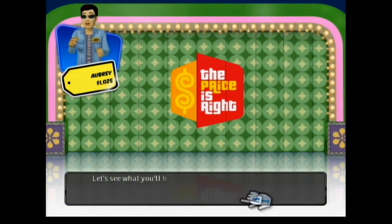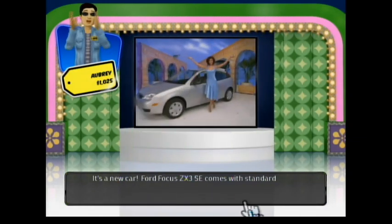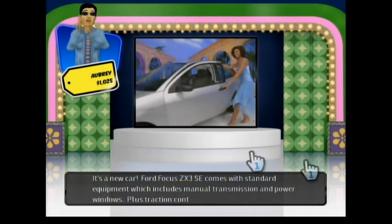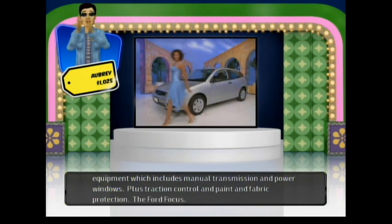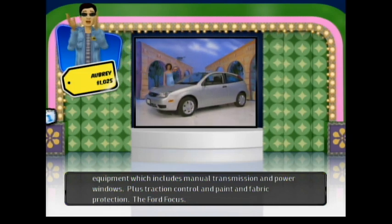Let's see what you'll be playing for. It's a new car! Okay. Ford Focus ZX3 SE comes with standard equipment, which includes manual transmission and power windows, plus traction control and paint and fabric protection. The Ford Focus! Oh, yeah.